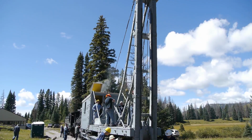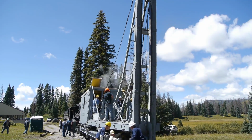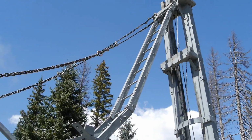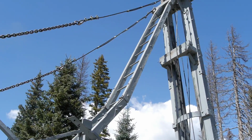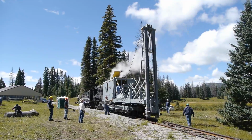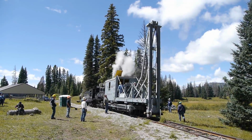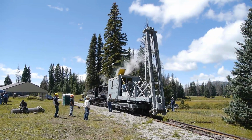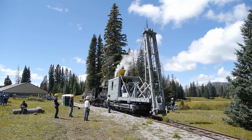At any rate, once you're done driving pilings, you do have to put the boom back into the carry position, and it doesn't really like going back into the carry position, so you give it a bunch of yanks. But again, it's more or less balanced when the weight is at the bottom, and the trick is to just kind of get it started, and then you can just pull it down by hand.